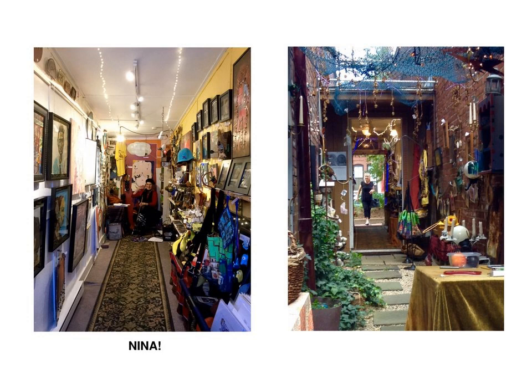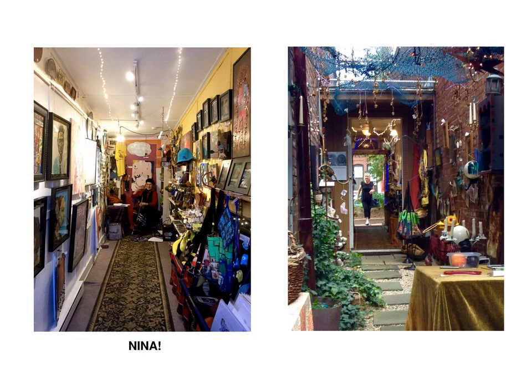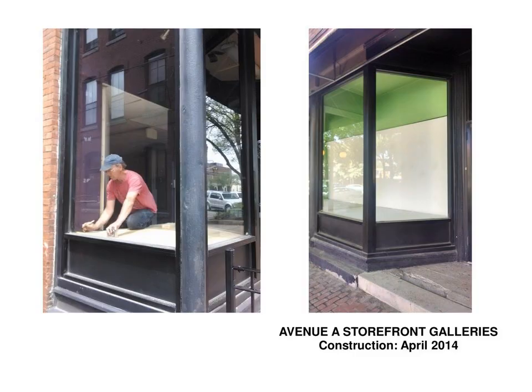So you can see, and then the slide on the back is her garden area. It's 20 feet long, but in good weather, she can extend the exhibition to the backyard. She has a beautiful exhibition up this month.